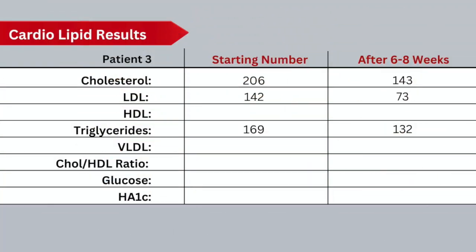And our last patient, patient number 3, a male pharmacist, tried all kinds of supplements, again, in a functional medicine practice for over 30 years, trying to get his cholesterol down as well for the last 20. And if you look at these numbers, this was at 3 BID, so 3 twice a day: cholesterol from a 206 to a 143, LDL from 142 down to 73. Those are impressive numbers again, Joe.